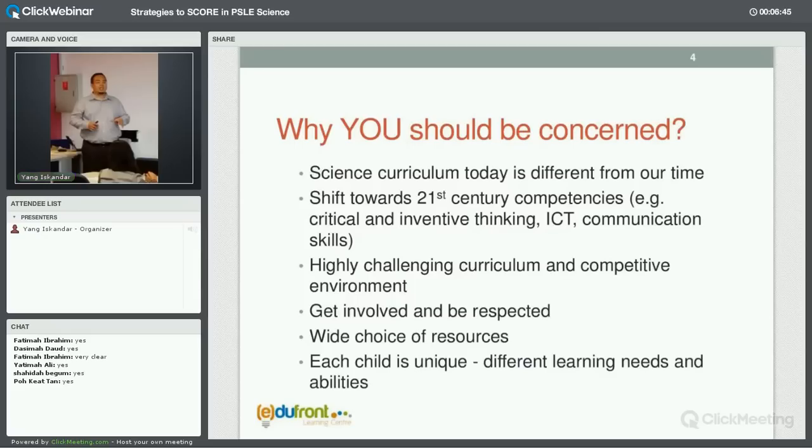Okay, because we do not want to waste money, energy and time purchasing the wrong kind of resources and getting no results in the end. Also, every child is unique, and every child has different learning needs and abilities. So if we are aware of what is going on in school, the syllabus, and we are able to coach our own children, that is the very best for our own children.